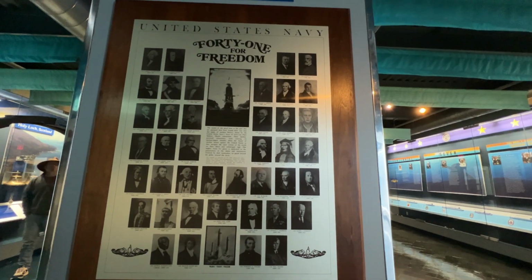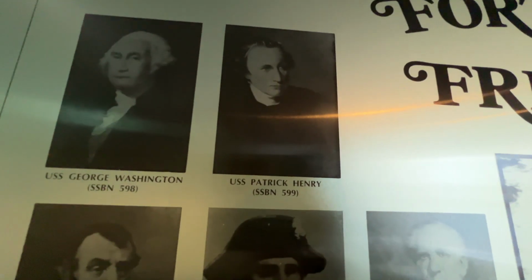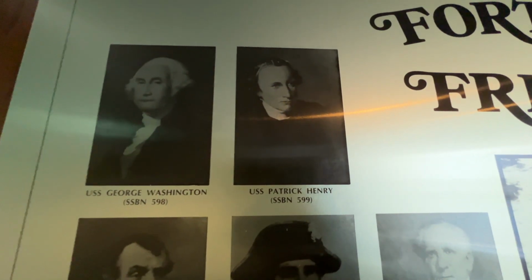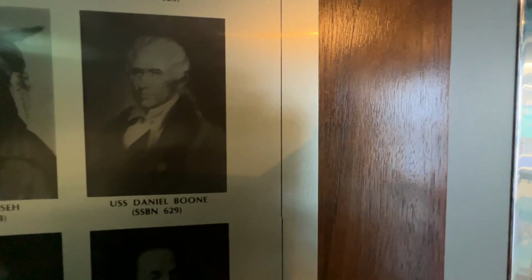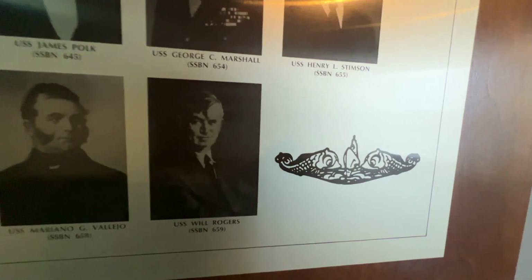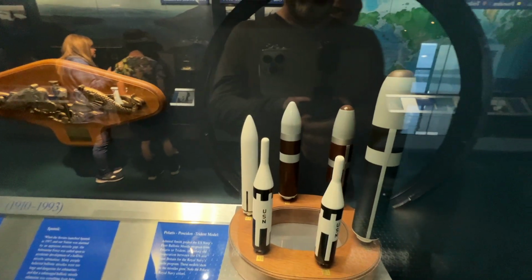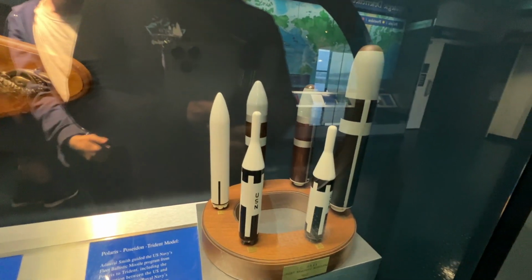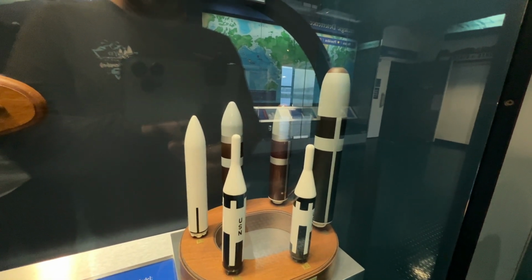41 for Freedom, named after very famous people in the United States. From George Washington, Daniel Webster, to Daniel Boone, to Will Rogers. The various different types of missiles, ending up with the big Tridents.